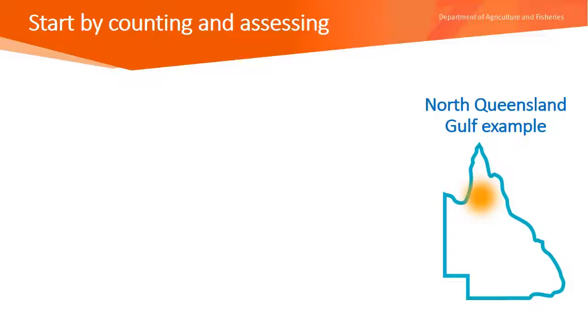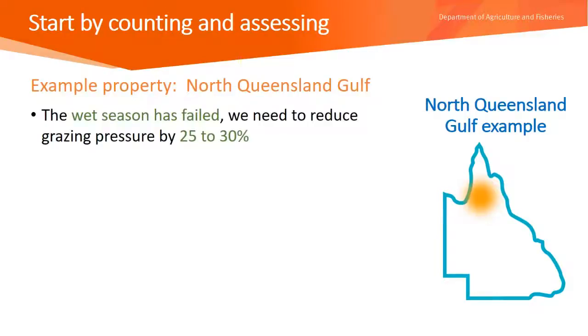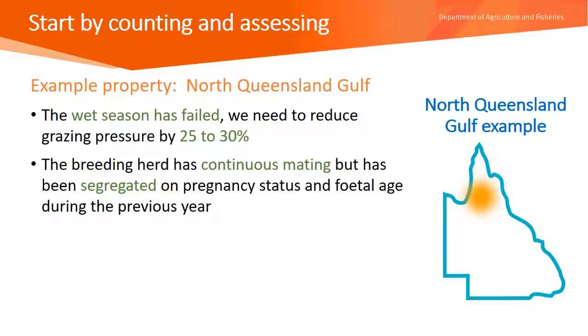Now, as I said before, our example property is based in the North Queensland Gulf. Our scenario, because we need a scenario for our example, is that the wet season has failed and we need to reduce our grazing pressure on the property by 25 to 30%. We don't know what that's going to be yet, but we've got to remove a lot of cattle off the property. Our breeding herd has continuous mating.